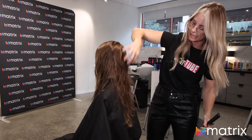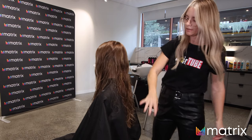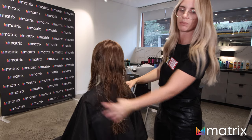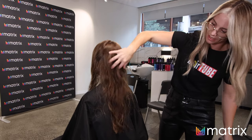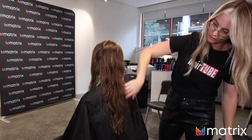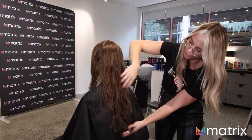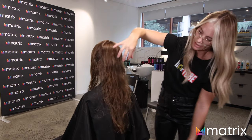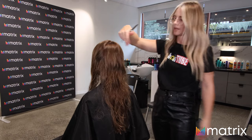So what we can see here is that we're not seeing a really strong line of where the layers start and stop or how they continue down, but we can definitely see how much texture we've managed to put into the hair by doing that. We don't have a lot of weight line, and we've certainly removed a lot of the bulk from the bottom and given her a lot more texture to play with in through there. So we're going to go ahead and do that on the other side.